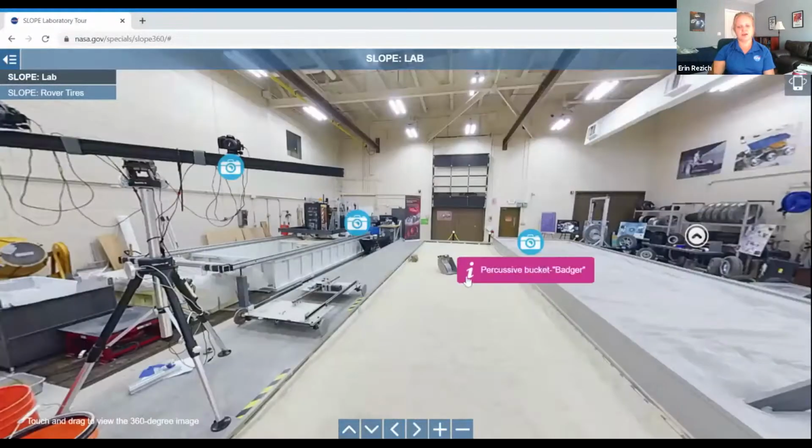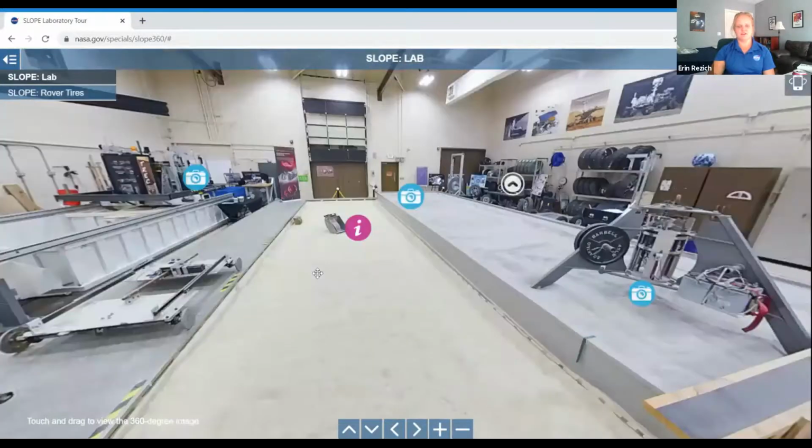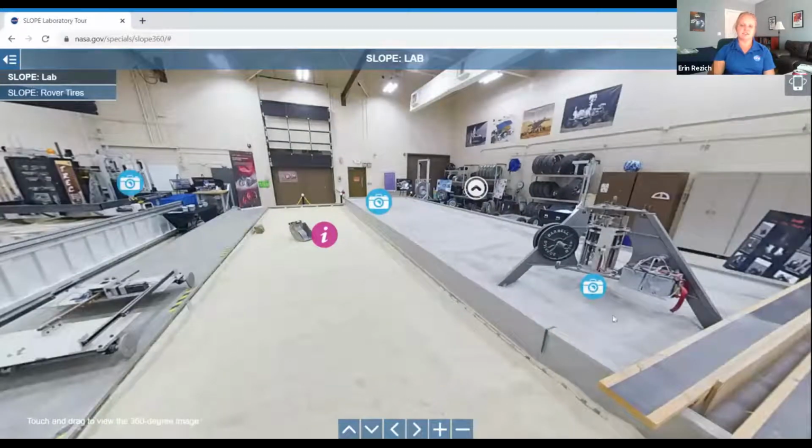Right here in the center, we have an example of a novel excavation tool. This one was actually developed at Kennedy. It's called the Badger Bucket. And then, like I said here, we call this the sink tank. So it's filled with phyllite beads, and it's very difficult to traverse, which is why that motion that you saw earlier with Scarab is pretty cool.